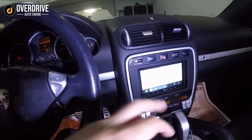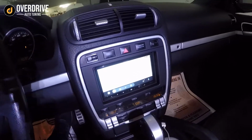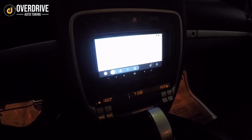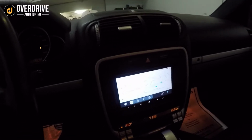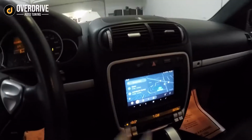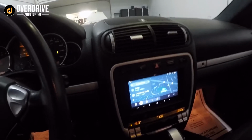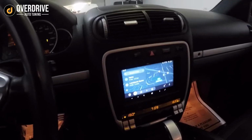The only thing that this deck is missing is an illumination wire. So how Alpine does it, they go by a light sensor basically, and so you see it's dimming the screen now. Now that I turned off our little spotlight there, it's dimmed the screen, and it's even switched over to night mode. So there's a light sensor somewhere on the front of the Alpine head unit. The module itself does have an illumination wire, but in this case we don't use it.